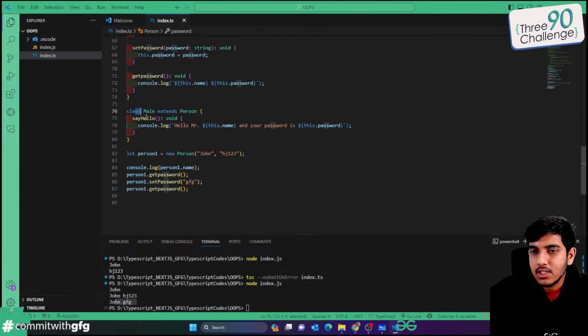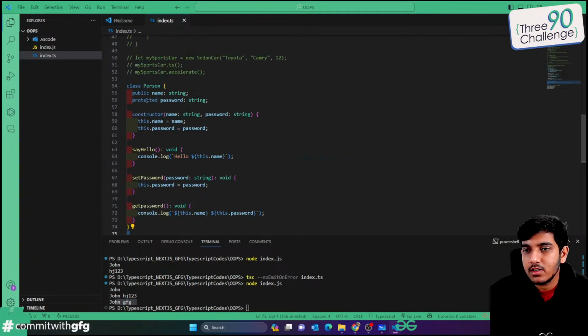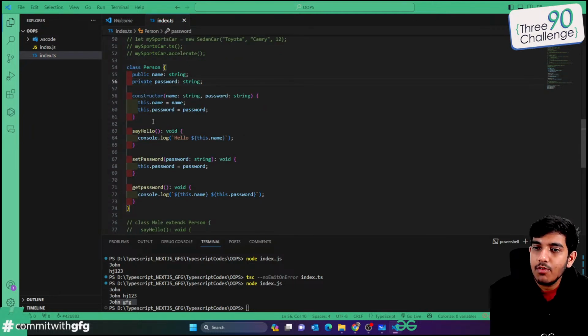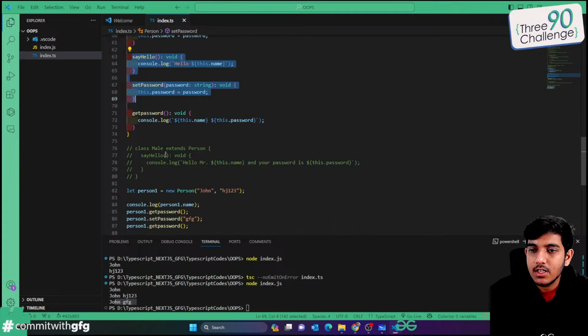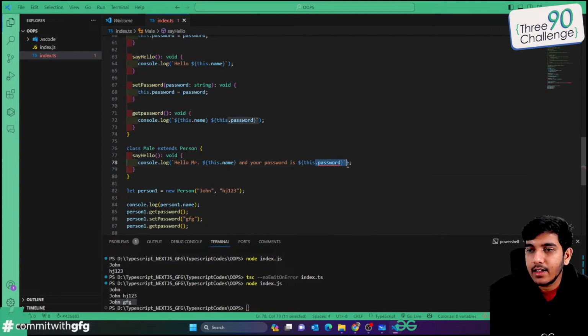Similarly, if I talk about a private property, even the child cannot access that. Let's try to use the private keyword here. What would happen? So private. Even if it's private, you can use get and set methods, but the child can't access the password property. You can see the child can't access the private property, right? I hope you understood this now.